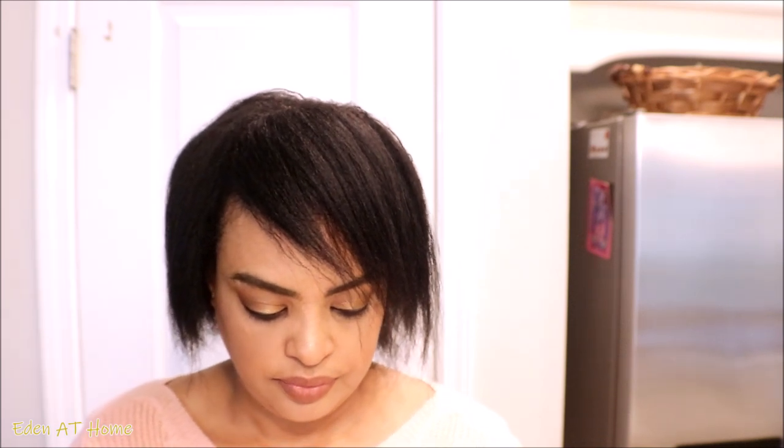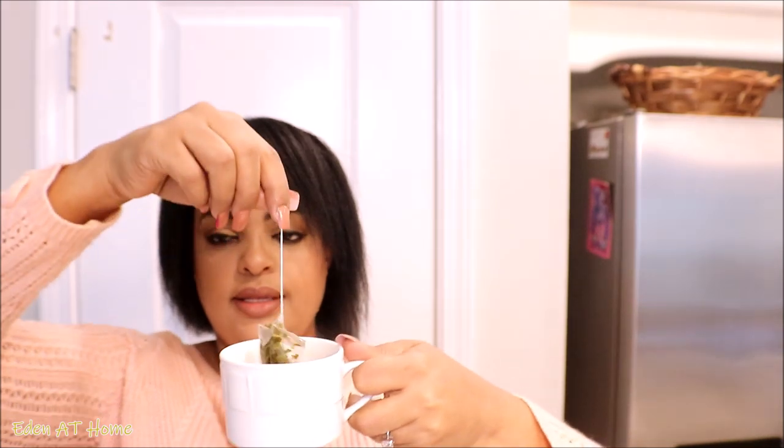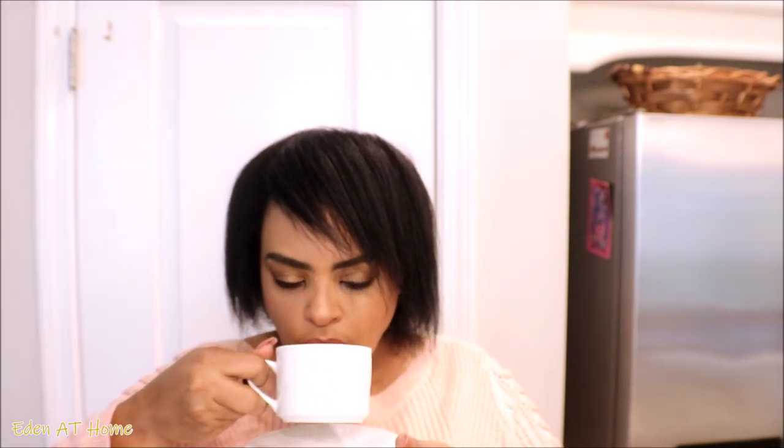Okay guys, next I'm gonna try the white petal tea. This is more like green tea if you can see the color and everything. So let me taste it. Wow! It is so good, you guys. This is like, you know, papaya juice. That's how it tastes. Amazing, you guys. Wow, wow, wow. I love it.